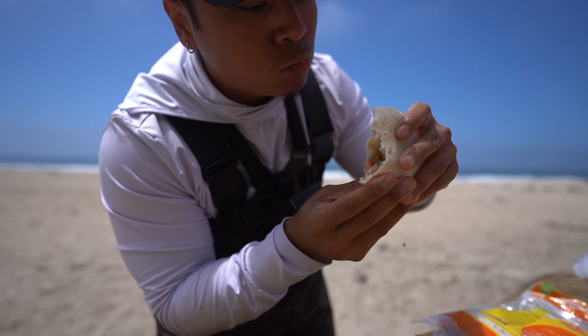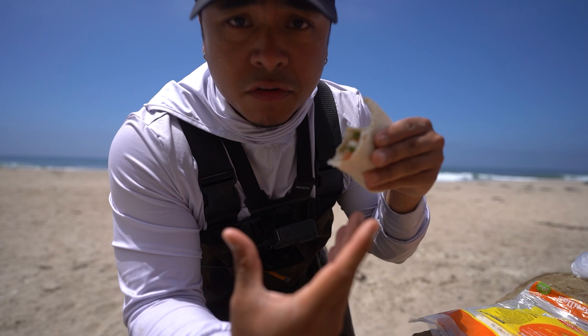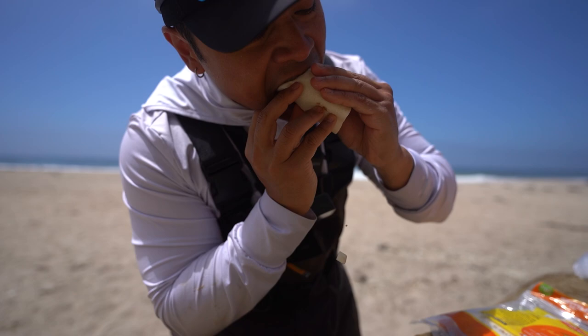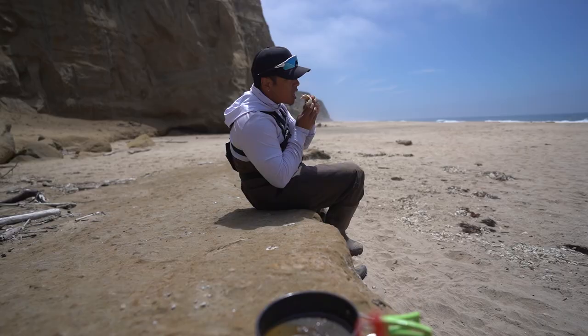You know, I've heard that surf perch are really good fish to eat. And this is kind of like my first time actually doing a catch and cook with surf perch, so I can attest to that. This is really, really good to eat. Wow.